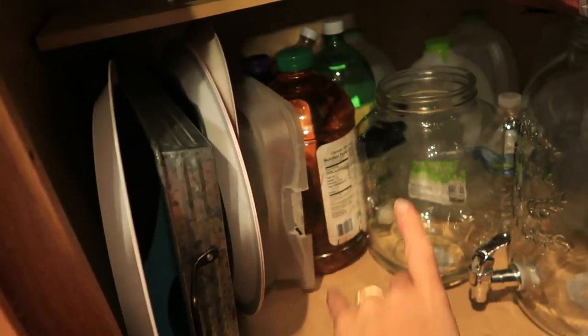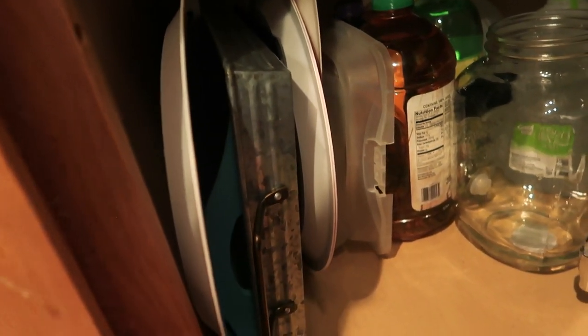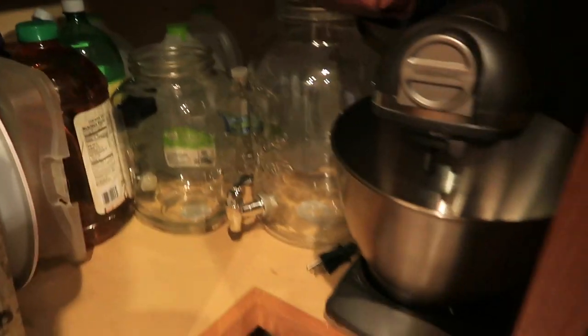I keep all our chips down here, hidden juices. These are all platters. Again, not a necessity, but I've accumulated and have them over the years. And then we keep our drinks and water down there.